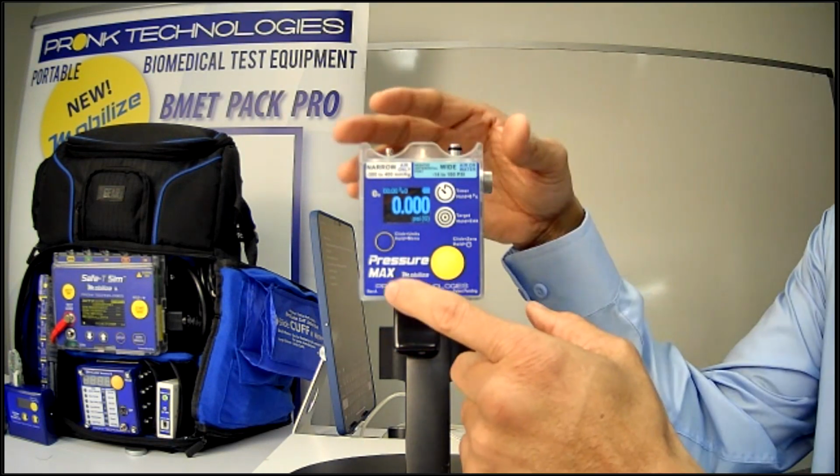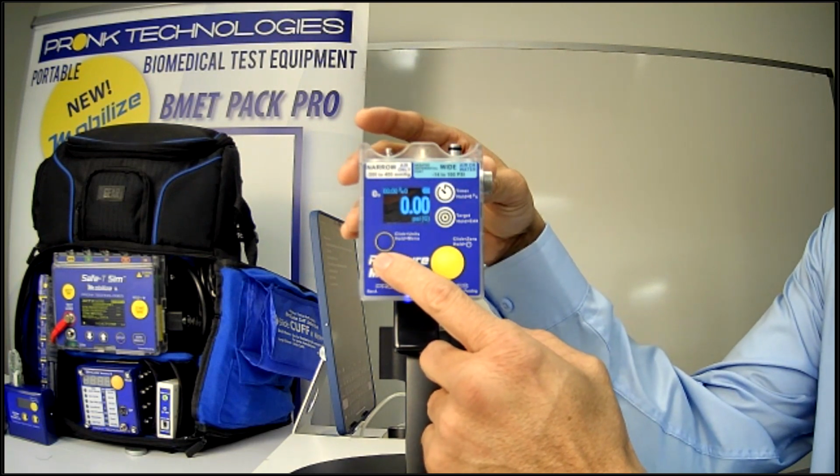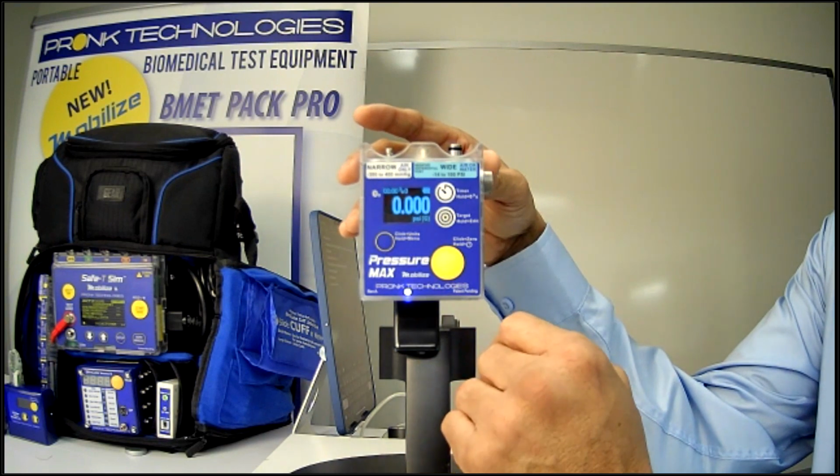You also have a navigation button here. You can click this button to select the units of measure. You can also use it to access the menu, which we'll go into in more detail.